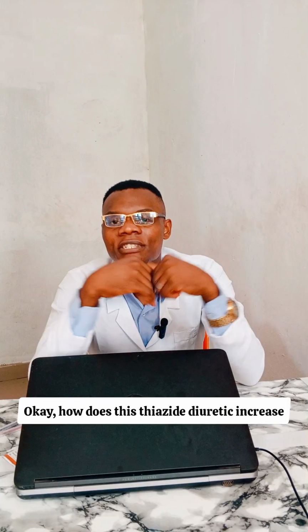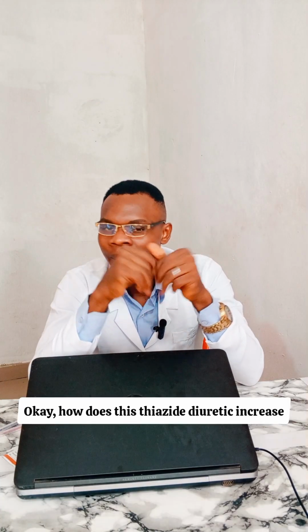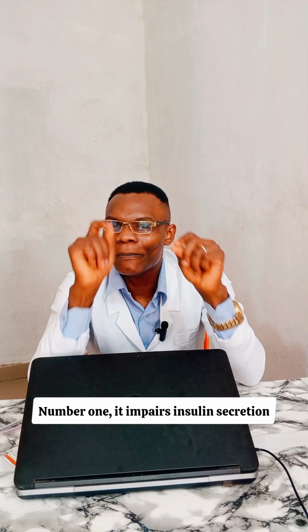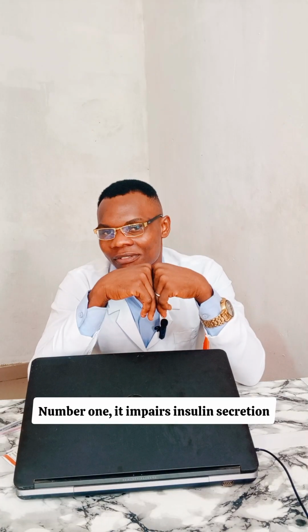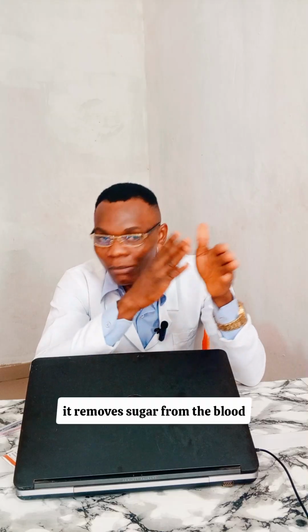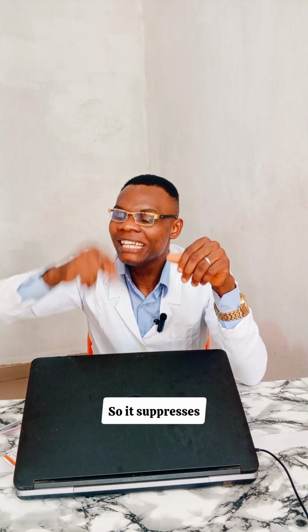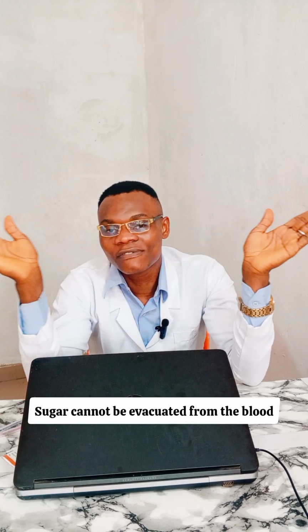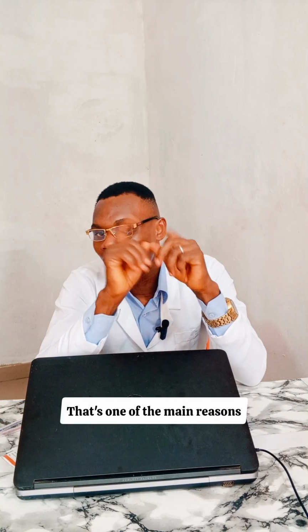Okay, how does this thiazide diuretic increase the risk of sugar? How does it make you have hyperglycemia? Number one, it impairs insulin secretion. You know that insulin is the main player here. It removes sugar from the blood. So it impairs the production of this insulin so that sugar cannot be evacuated from the blood. That is one of the mechanisms.